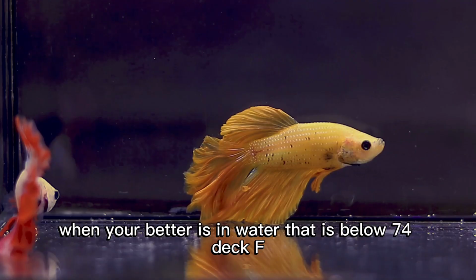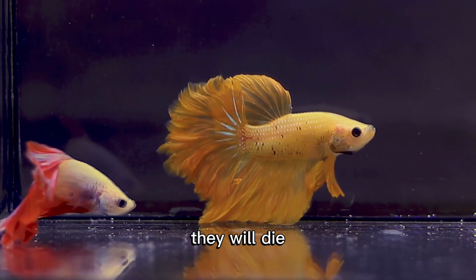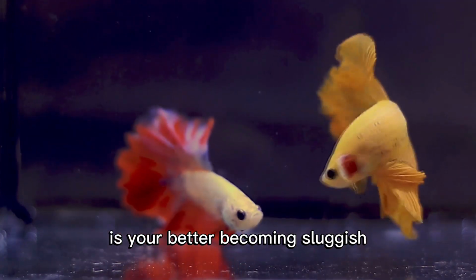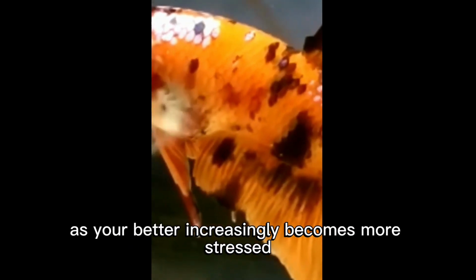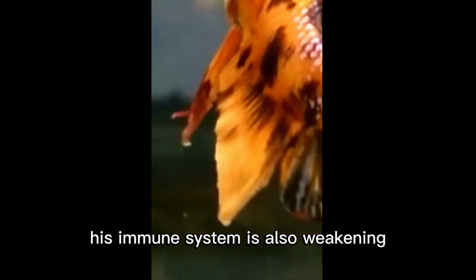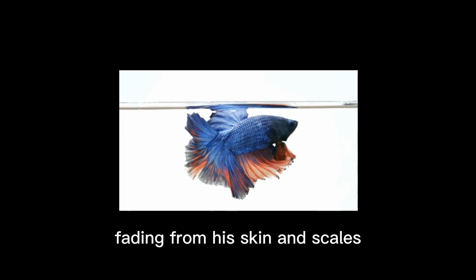When your Betta is in water that is below 74 degrees Fahrenheit, you're going to cause them serious distress, and eventually they will die. The first thing you will notice when your tank's temperature begins to drop is your Betta becoming sluggish. This is because his metabolism is slowing down as he tries to conserve energy. As your Betta increasingly becomes more stressed, you'll notice him stop eating. The whole time this is happening, his immune system is also weakening because of the added stress on his body. You'll begin to notice the color fading from his skin and scales.